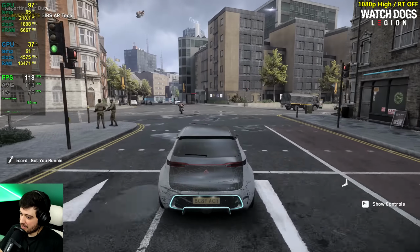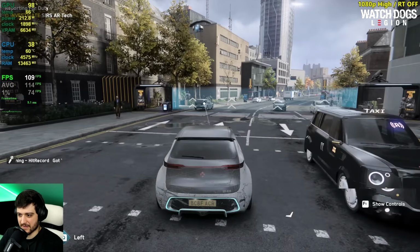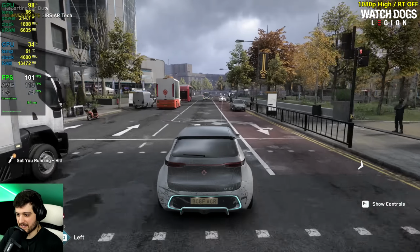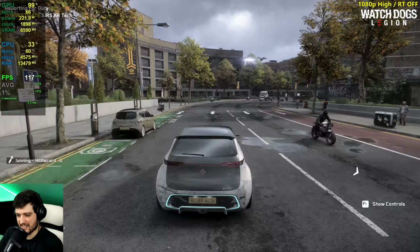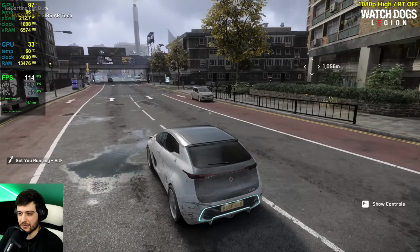Yeah, again, I would still choose the higher refresh rate experience, or at least a 60 FPS experience, you know, because 30 is just a little bit too bad. Although this is a single player title, third person, 30 is 30. Once you get used to 60, you don't want to go back to 30, guys.